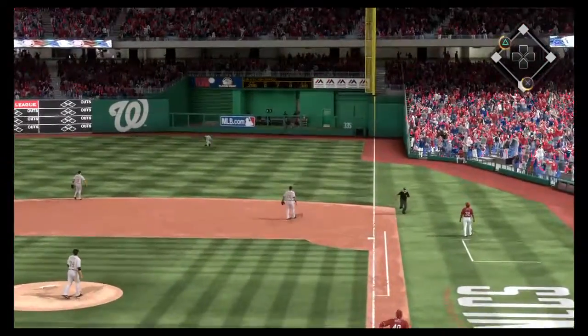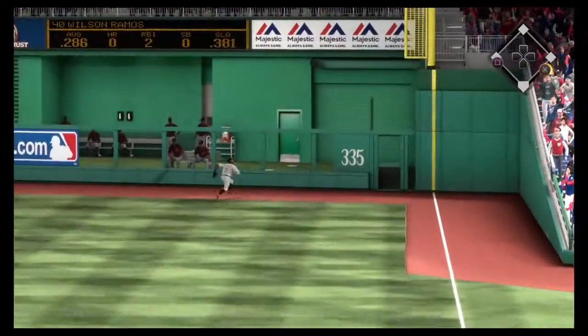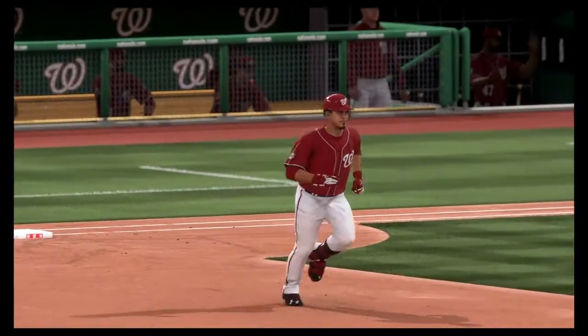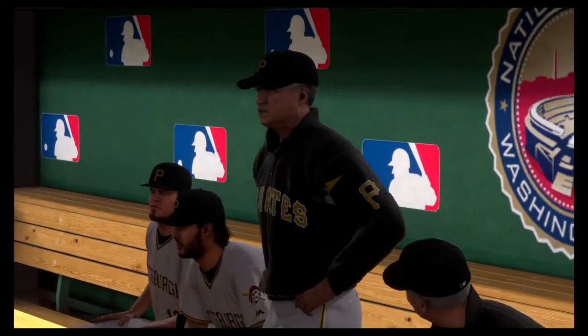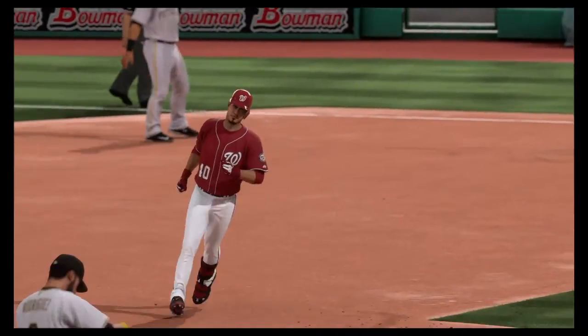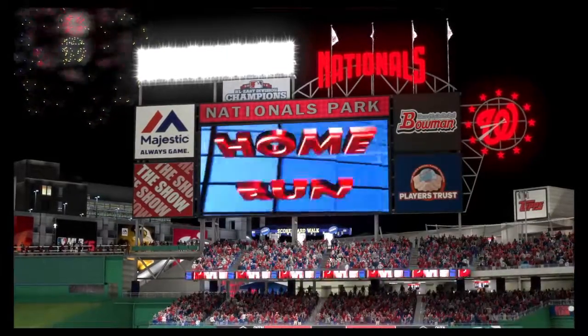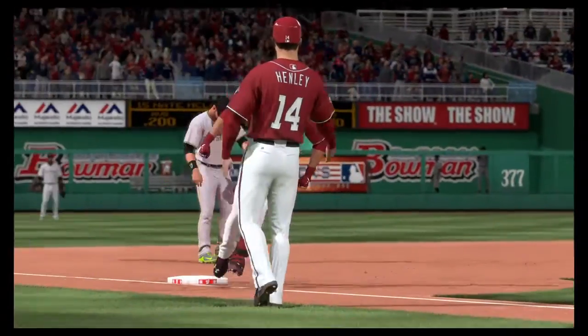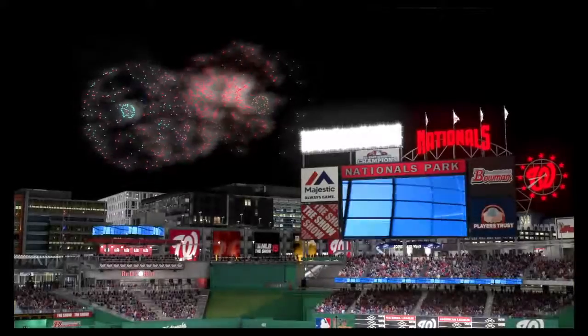Decent lead at second. Here's the pitch. Goes the other way and sends it deep down the right field line. And that ball will stay fair, and it's gone. A home run. So a 2-run homer down the line in right field. His first homer here in the series. And the Nationals take a 2-1 lead.